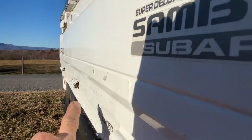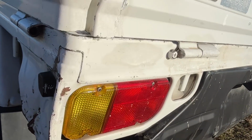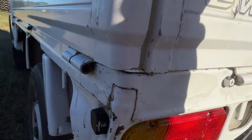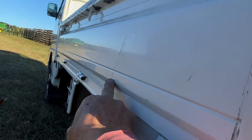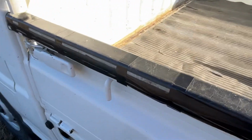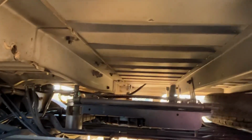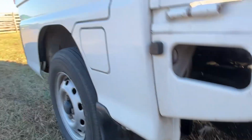A ding there, a ding there, there, there, there, and there. And this is impressed here. The side panel has a ding there, a scratch there, a ding there, and a ding there. And again, here's the bottom of the bed. You probably already saw this from the other direction. But again, I want to do a thorough job for our friend who's interested in this mini truck.